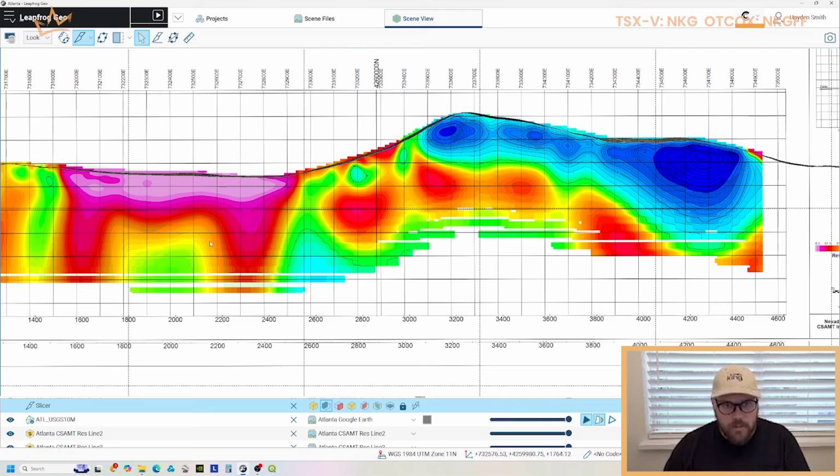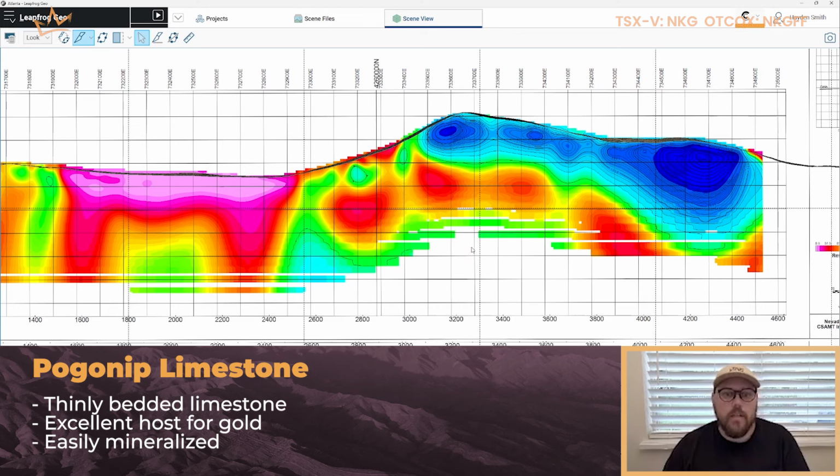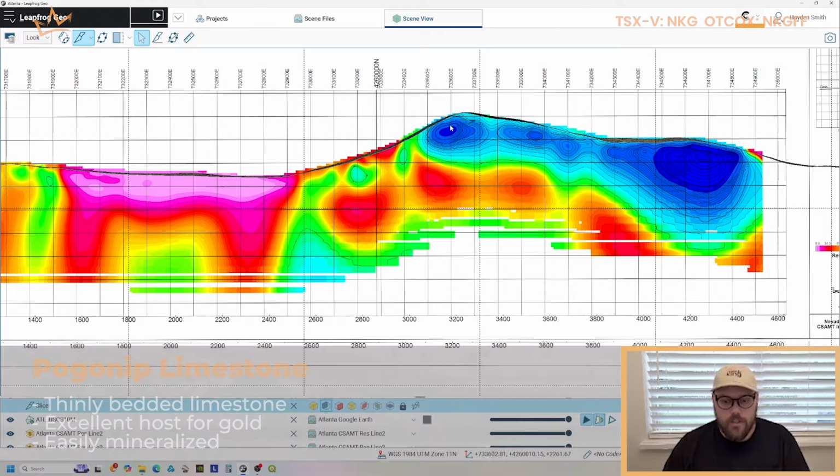And we have a major moat sequence of post-mineral volcanics that give this deep signature of low resistivity material as it's younger and more conductive. And what probably is pogonite limestone here at the basement. And that's one thing to note. As we come further south along the South Quartzite Ridge, we start to pick up pogonite limestone, which is a thinly bedded limestone. It's a great potential host rock, easily mineralized, especially if it underlies an impermeable cap rock such as the Eureka Quartzite.